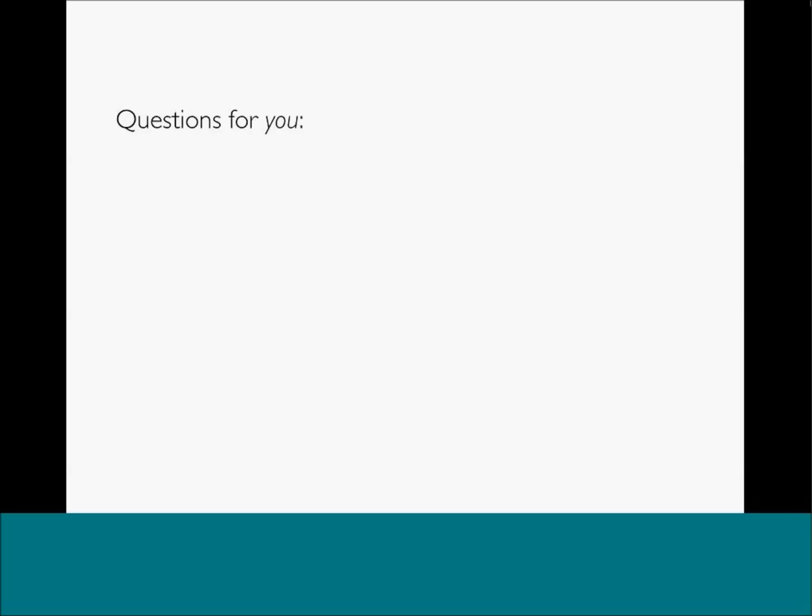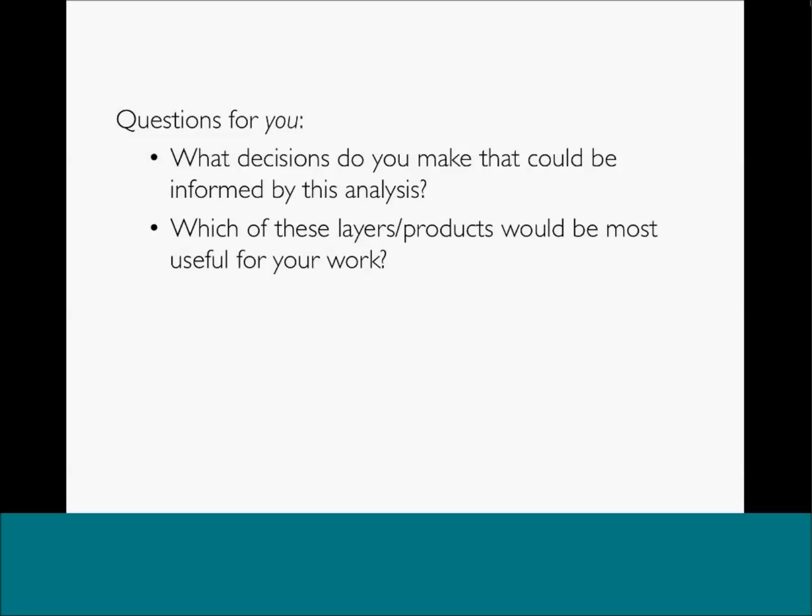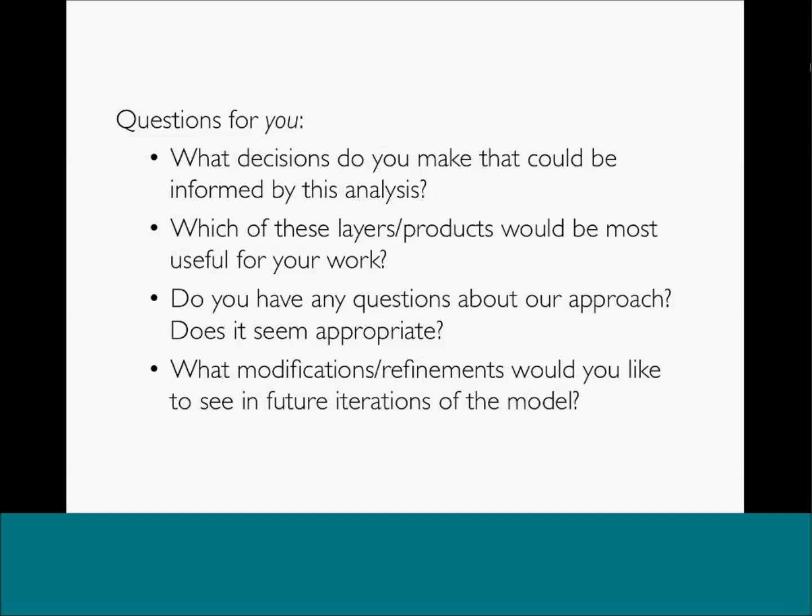And let me do a time check here, but I did have questions for you. As those on the phone feel comfortable, it's really helpful for us to know what decisions you make that could be informed by this analysis, or that you think you might use this analysis for. Which of these layers or products I described might you actually use, which could be useful for you, and how? Do you have any questions about our approach? Does it seem appropriate? And what refinements would you like to see in future iterations of the model?